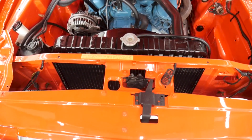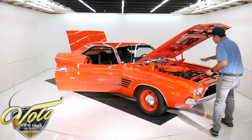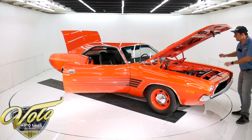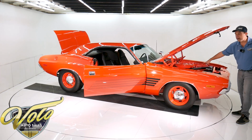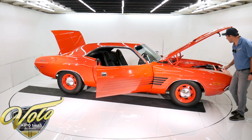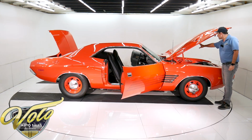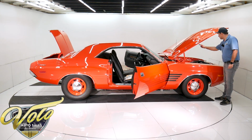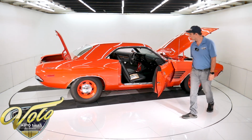When I opened the hood the first time, I swear to God in my head, I said, wow, because it's shiny. That air cleaner and all this orange is glossy. It's just beautiful. But it's got the Mopar hoses, the reproduction clamps. We got the shroud, the Mopar battery. All the components on the firewall are real nice. Does have power brakes. It's got horns.